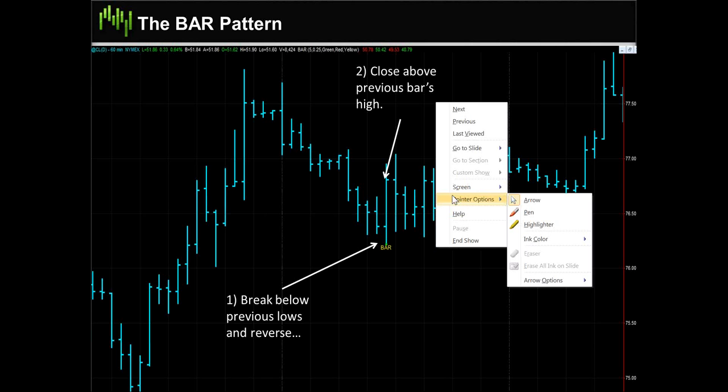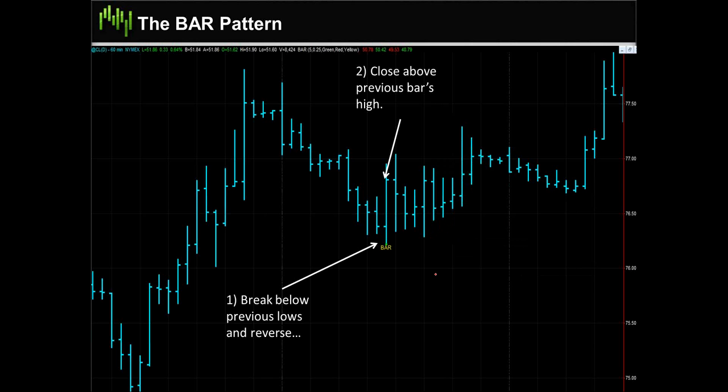Let me pull out my pointer here so I can draw a little bit. So this is what your bar pattern is going to look like. It's a single bar pattern that's analyzing what this bar is doing relative to what's happened previously. And I'll explain the logic behind this. So what it's going to look like is you're going to get a yellow bar, yellow word, this is BAR in all caps, and a green dot.